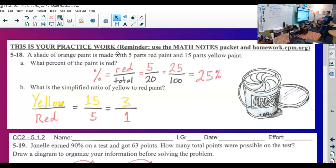This is 512. This is 512. If you have it done, you are welcome to turn it in today, but it's not technically due till next week. I took it off of this week because we slowed down and didn't move as fast as I thought. You got to pay attention to, are we talking about the one color versus the other color, or are we talking about color versus total? And for percent, we'd have to be talking about color versus the total.